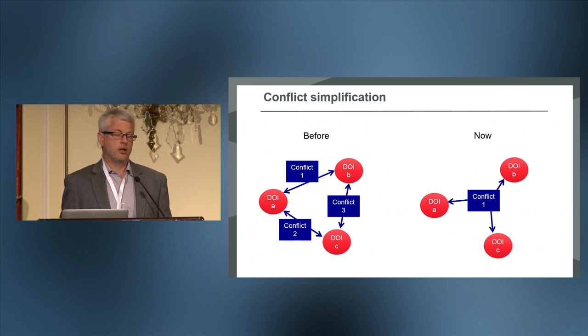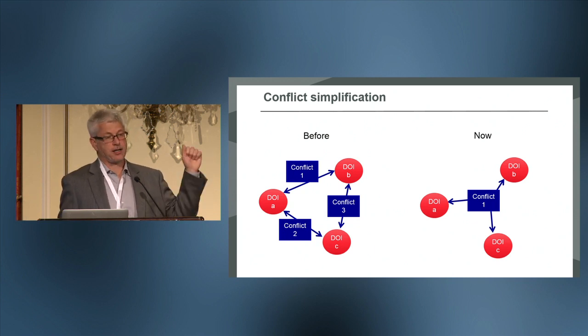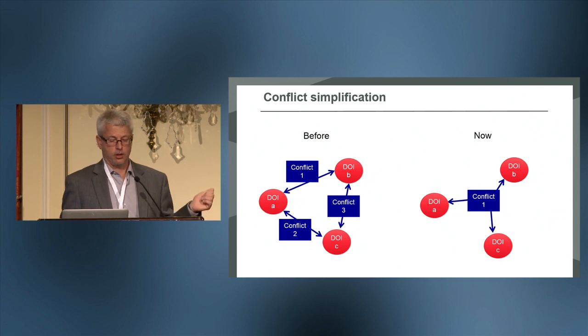And this is where two DOIs get created for the exact same metadata. Okay. And this is a problem. It occurs many times when publishers are moving articles and moving journals between platforms, and it essentially causes a fair amount of grief. We're getting better at handling it, but this simplification is huge.